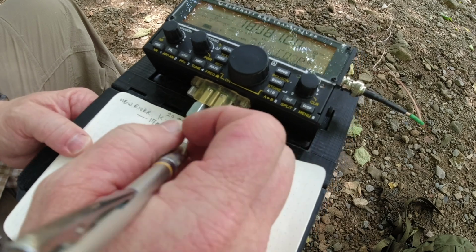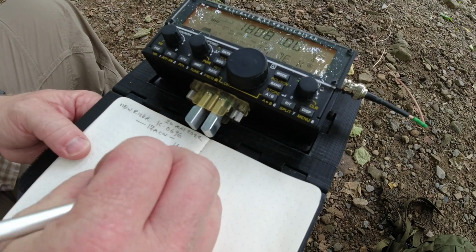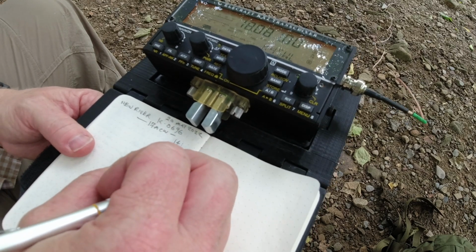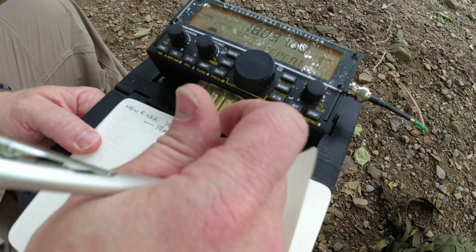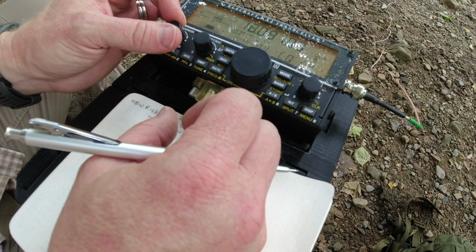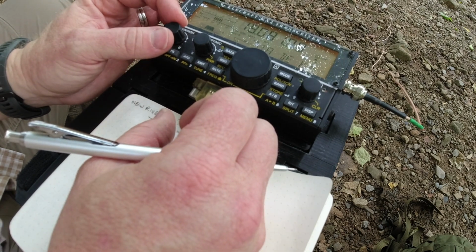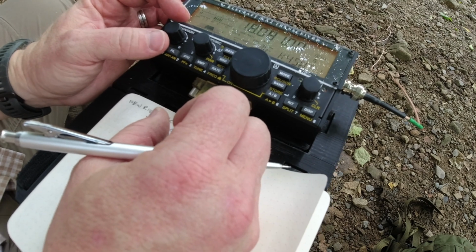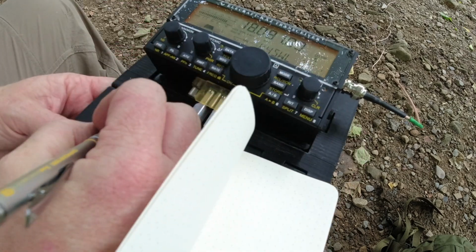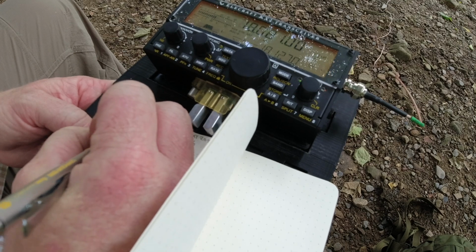I don't know, 17 meters might not be fruitful. Not a lot of action on 17 meters so far, but oh my goodness. I don't know what that noise was, but wow, was that strong. Oh, I know what it was now. He was tuning up.